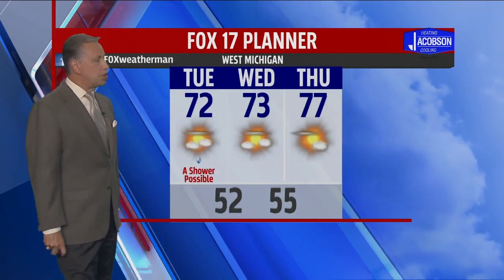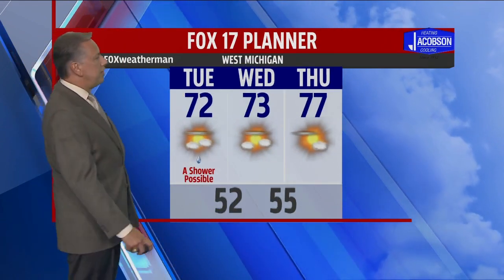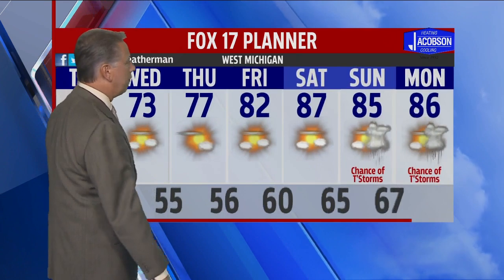You can see we'll see some sunshine as we get into Wednesday, even sunshine with high pressure in control on Thursday. Looks like it's a little overdone to me. I think we'll stay dry for Wednesday and Thursday with temperatures in the 70s. So we're about 72 tomorrow. A shower is possible inland. 73 on Wednesday, 77 on Thursday. Look at the overnight low temperatures too in the 50s. You can turn that AC off for a while.